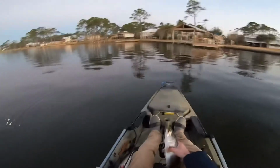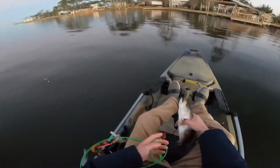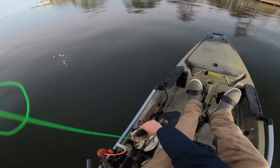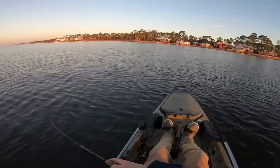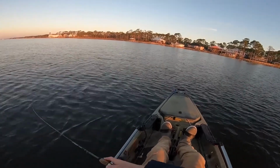Wife is gonna be happy. She asked me to bring her home some fish, and that will definitely happen today. Got a decent stringer already, guys. All right, y'all. Back to throwing the mini Mirrodine.